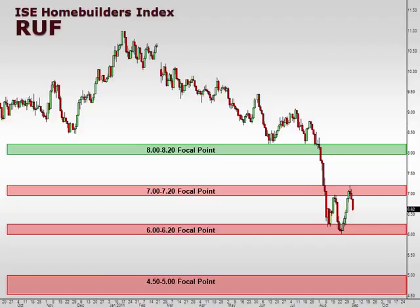Next, I want to take a look at the ISE Home Builders Index, which is symbol RUF, and the home builders really have been a very weak index, just like the regional banks. At this stage, with the home builders giving out those lows at the 6 area, there is a little support at 5.50, but really we could have a full 10-20% drop right down to the 4.50 to 5 level down below.